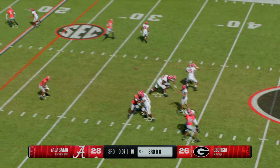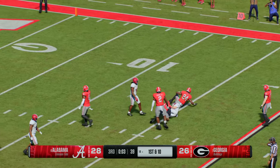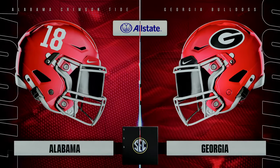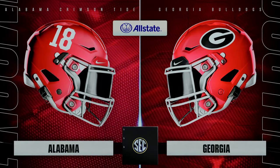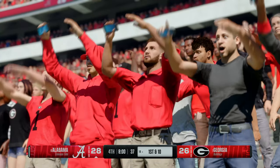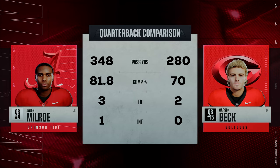And he'll drop back here on third down. And he's got his man open downfield. Tackle after he makes the first down as the seconds tick away here in the third quarter. So Alabama will take the lead into the quarter break here. Sitting in pretty good position as we wrap up the third quarter. Let's check out the game stats so far.